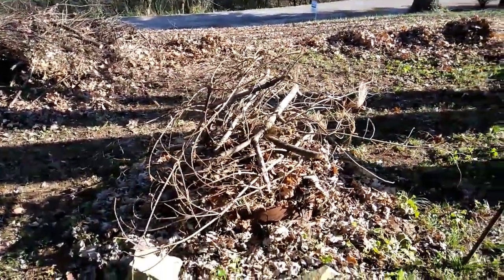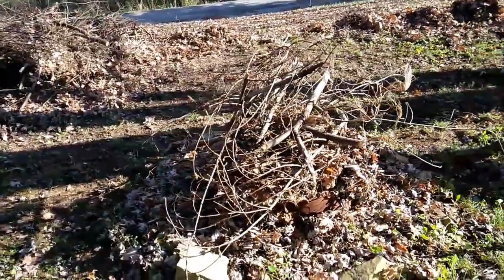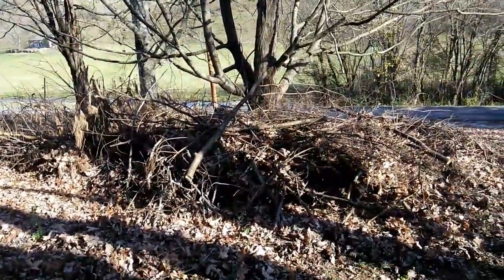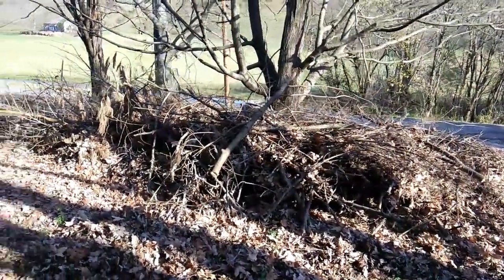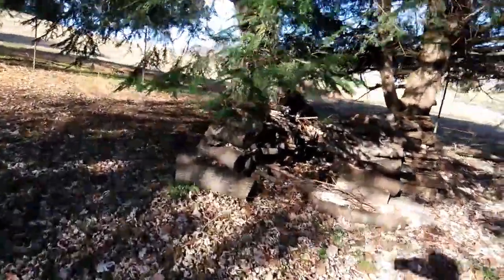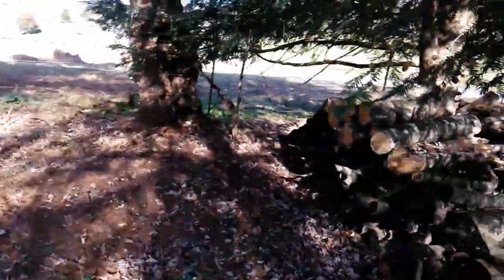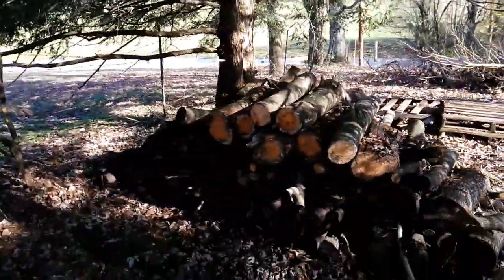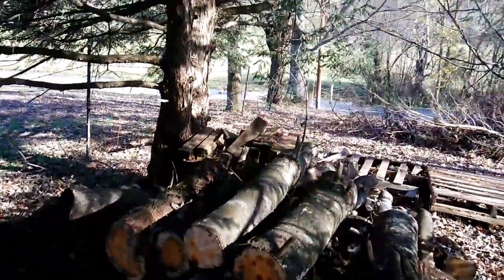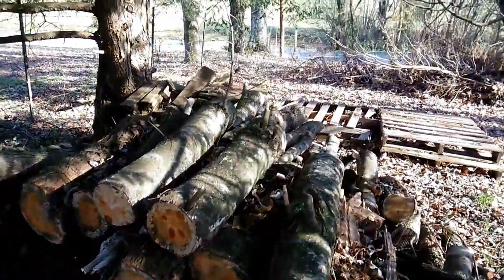So this is the brush that we're going to burn. And that's just the starter, just to get the fire started. That is the brush we're going to burn. And also, there's some wood back here in the wood pile under this tree right here. You can see there's a couple stacks over here of wood. We're going to go ahead and try to burn all this up today.